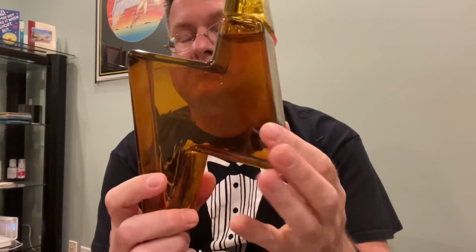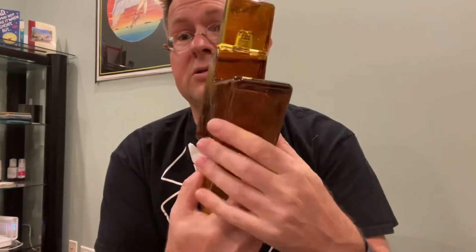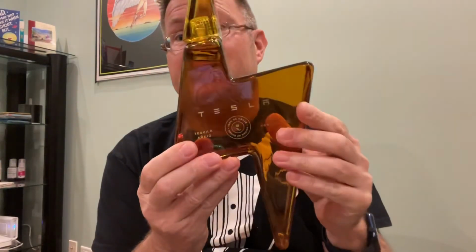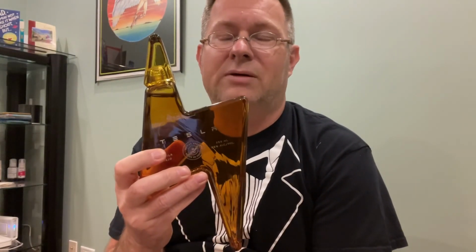I know a lot of us have been waiting for this for a long time. My plan is once Tesla stock hits $1,000, I'm gonna have a little bit of this and enjoy it. But super stoked to get this. I know a lot of other folks are waiting, but if you're still in the waiting line, let me know. Please post your comments below.